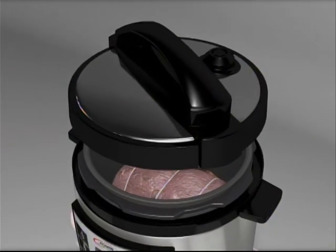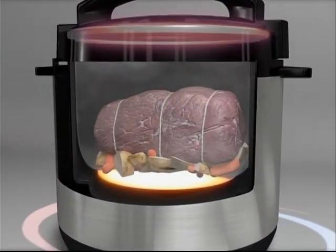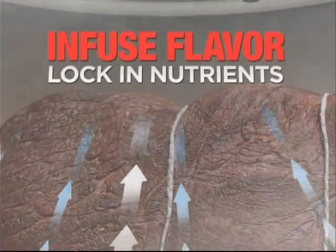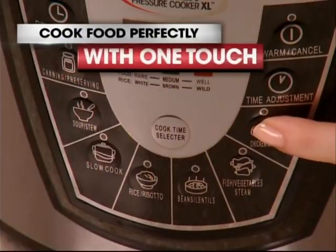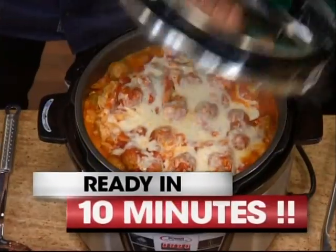The secret is the Power Pressure Cooker XL's airtight lid that locks into place, trapping superheated steam inside. This super pressurized environment cooks up to 70% faster. Better yet, flavor is infused and nutrients are locked inside. This is not your grandmother's old pressure cooker. The onboard technology cooks food perfectly with one-touch technology. On today's show, you'll see your favorite meals made in just 10 minutes.